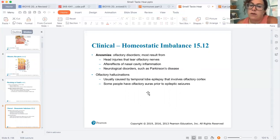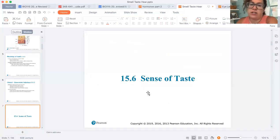Sometimes we could also have something called olfactory hallucinations, which involve the temporal lobe. It's a type of epilepsy where a certain smell happens right before, or a certain smell is almost thought to be smelled right beforehand, and causes seizures. So that's really it for smell.